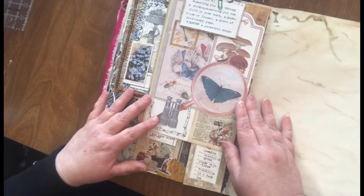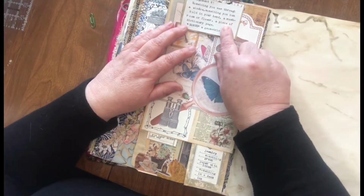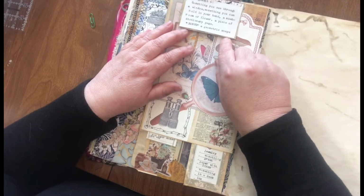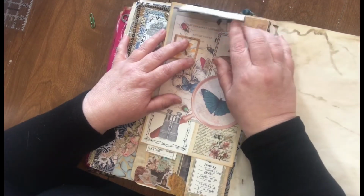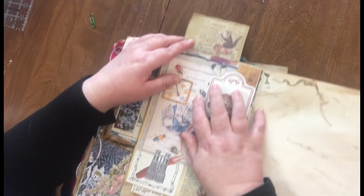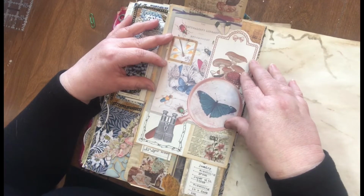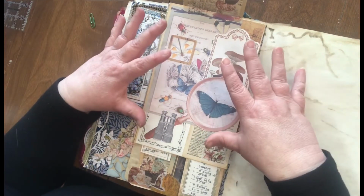Prompt number 61. Let me take the clip off. Something you see through the window, something you can hold in your hand, a mushroom or flower, a piece of dictionary page, bonus, a geometric shape. Again, I didn't have much room for the prompt, so I attached it with this little piece of washi flip up, and on the back of it, I put something that I can see out the window. There's lots of squirrels in my woods, so I put a squirrel up there. I also can see lots of bugs and butterflies and dragonflies and mushrooms and wood bark. So all of those things were included here.